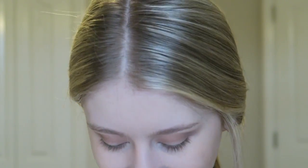So I can't decide if I'm gonna do eyeliner or not. I usually always do eyeliner, but I kind of want to see what it looks like without eyeliner. Okay, so after I've done the base of my eyes, that's when I go do the powder and bronzer and blush and everything.